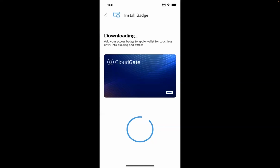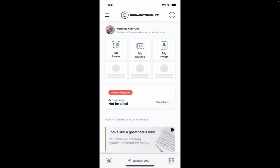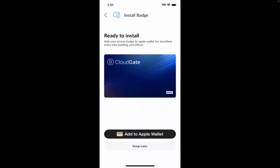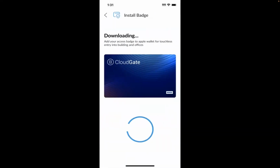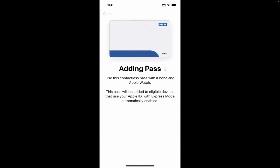So in real time, what's happening is the CloudGate app is going to talk to HID and receive that Apple Wallet in this case, to actually be able to provision that to my wallet, as well as my watch if I have a watch connected. So in here, you're actually able to see that badge has been provisioned. I can add that pass now to my iPhone and my Apple Watch, and it gives me some details as that's happening in real time down here at the bottom.